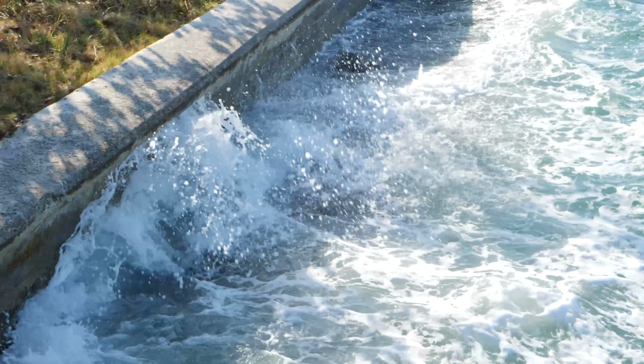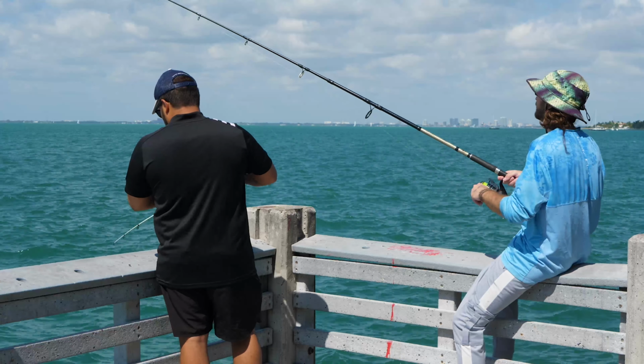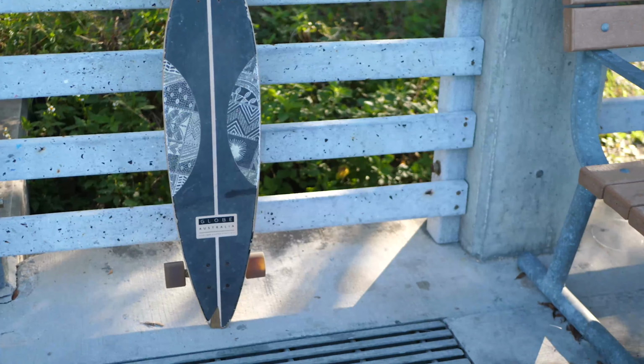It picked up at around 11, and I was able to get onto a couple of keeper mangroves, and so was Danny. I also caught a couple of yellowtail, 4 fish in total.